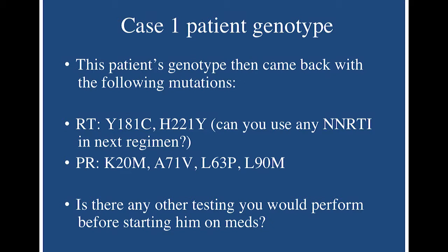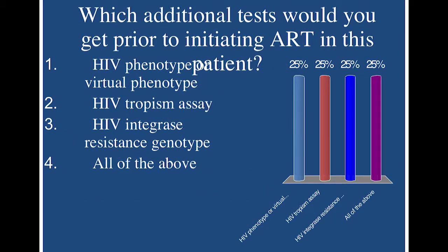So the next question to think about is, what testing would you perform in addition before starting him on medications? The choices are HIV phenotype or virtual phenotype, HIV tropism assay, HIV integrase resistance genotype, or all of the above.